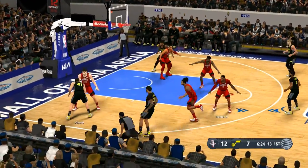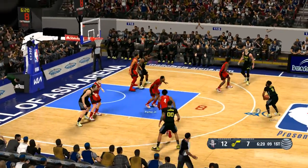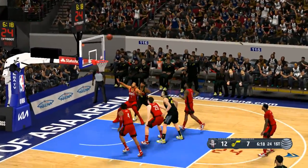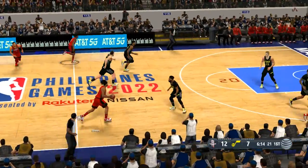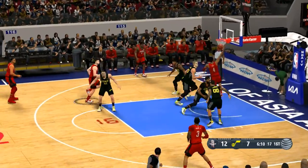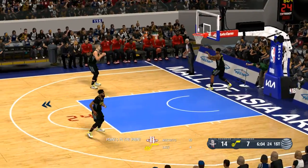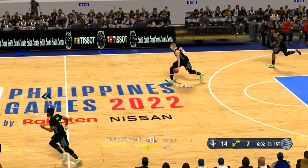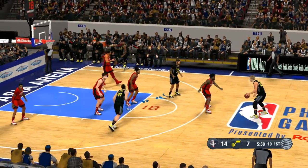Conley kicks to Olynyk. Backing down. Nice ball movement by Utah. Conley's shot is off. Houston leading by 5. The drive by Green gets the bucket. Green's got 5 points so far. Boy, they are just destroying them in the paint. You could say that again, Steve. The defenders just aren't aggressive enough down low.